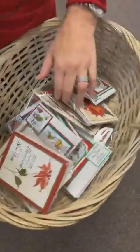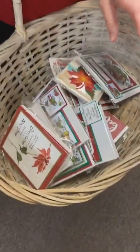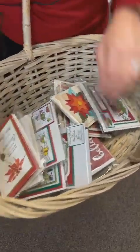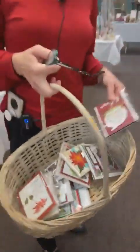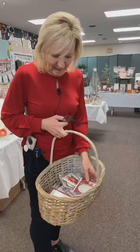Are they all themes? These I just grabbed all the Christmas ones. There's going to be tens of them. How do you say dozens? Dozens, all dozens. Dozens of them, and they'll be all in this basket.